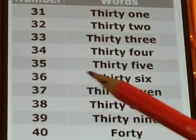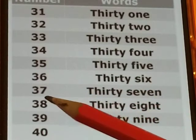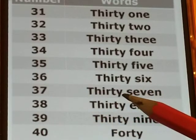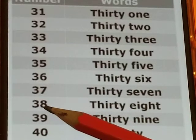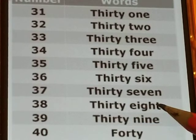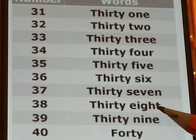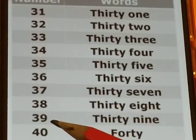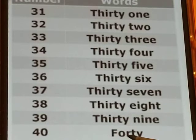Next is 36, T-H-I-R-T-Y, 30, S-I-X, 6, 36. 37, T-H-I-R-T-Y, 30, S-E-V-E-N, 7, 37. Next is 38, T-H-I-R-T-Y, 30, E-I-G-H-T, 8, 38. Next is 39, T-H-I-R-T-Y, 30, N-I-N-E, 9, 39. Next is 40, F-O-R-T-Y, 40.